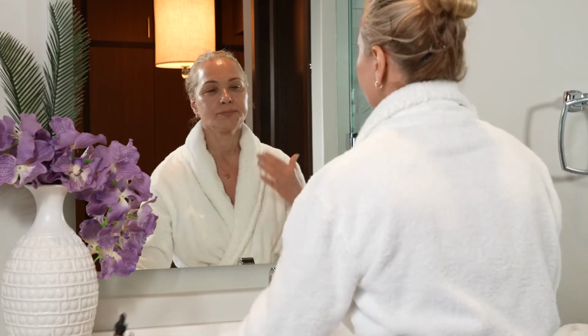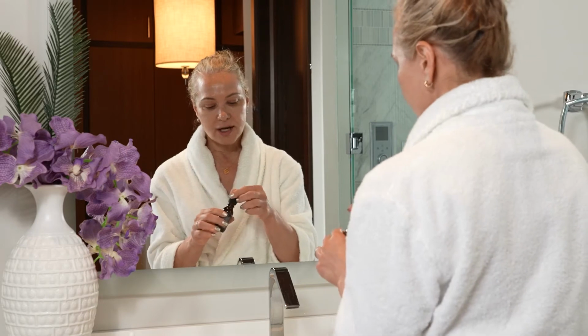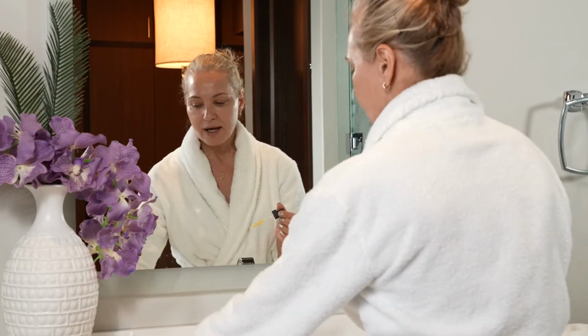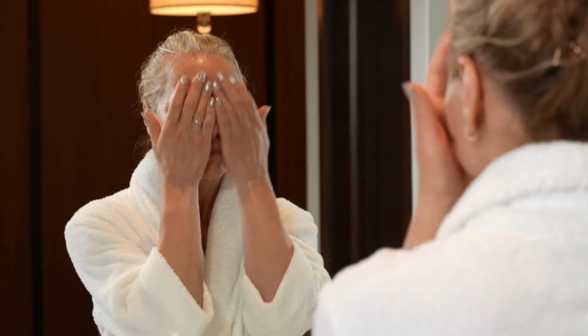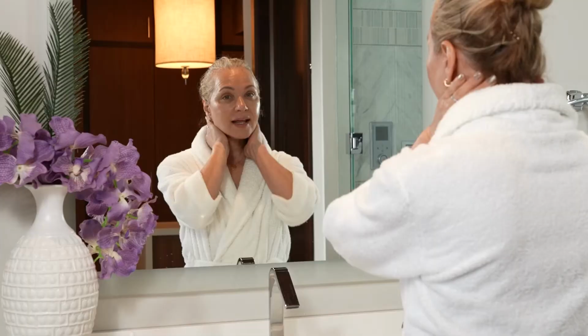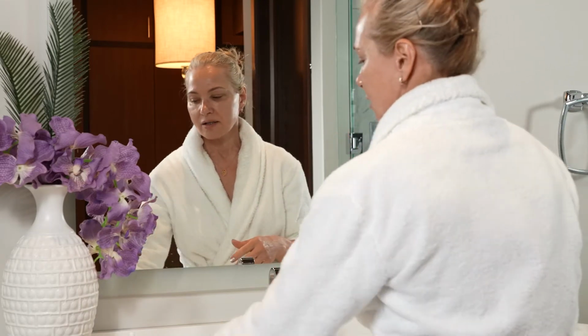After my retinoid, I'm a huge believer in antioxidants. Very important for free radical damage, very important for brightening up the skin. My favorite is the Glutathiosome. I like this one, the Serum, a lot. So I put this antioxidant on all over. I like it because it helps with the pigmentation. It's gonna help fight that free radical damage. The brightening. This formula also has a growth factor.